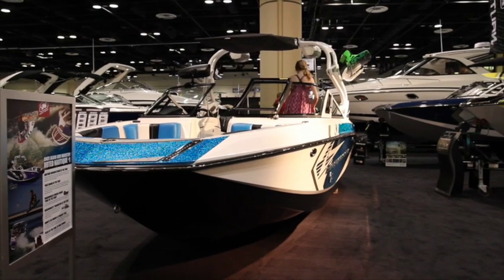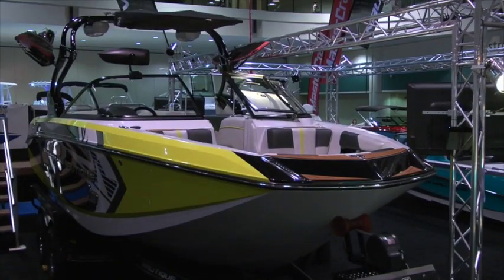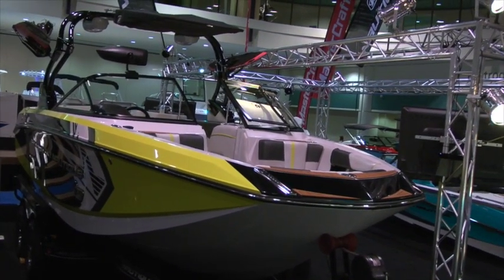Jeff, you got some beautiful boats here at your booth, a lot of boats. Obviously, Nautique appears to be one of your big sellers. Tell us what you got going on here. Well, we brought 17 boats. We've got about half and half of Regal and Nautique. We've got a new Super Air Nautique G21, which is in the famed G23, G25 series. It's here, and we're making deals.